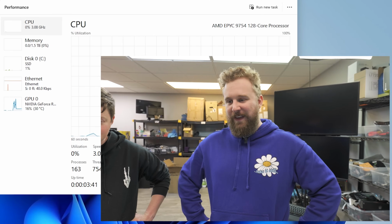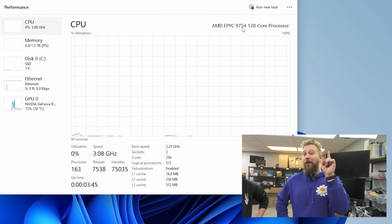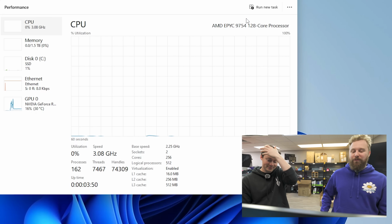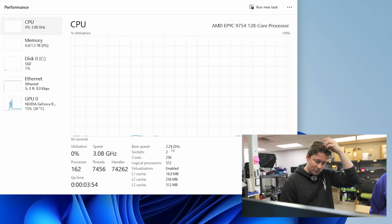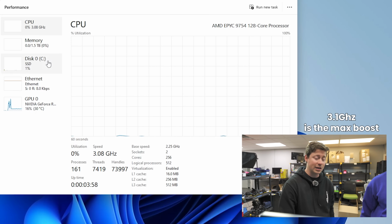All right, guys, grand reveal. What do we have in Task Manager? The AMD EPYC 9754 128 core. But we don't just got one. We got 2 of them, making 256 cores and 512 threads. Wow. So right now the base speed is 2.25 gigahertz. We're at 3.08. I don't even know what these boost up to. We'll find that out.